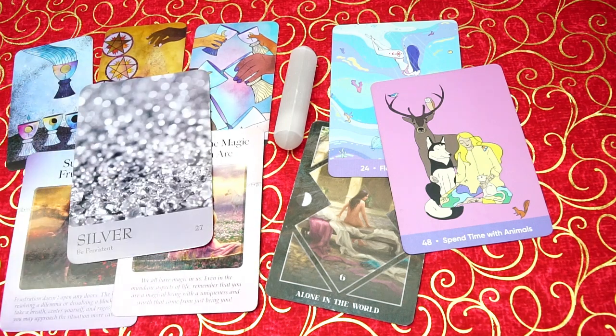And another message for you is to work with silver. Okay, silver jewelry, silver glitter, silver decorations, silver bed sheets, silver clothes, silver hair, whatever it is that you want to do. Get creative with it. Silver, paint something in silver paint.